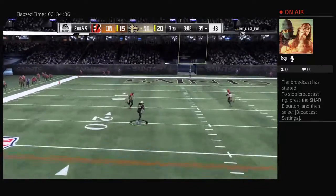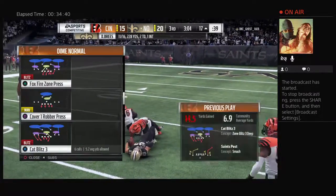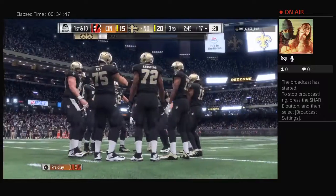Now Breeze throwing on 2nd down. Brought in left side by Snead. And inside the 20 before he's brought down. He goes for 18 there as the drive will continue.